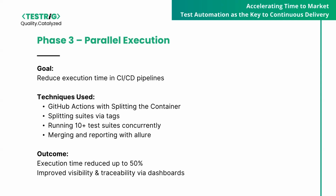So the third challenge, based on these questions, was test execution bottlenecks. Our goal is to reduce execution time in CI/CD pipelines, especially when we have a large number of tests to run in a regression suite. To implement this solution, I have used GitHub Actions with parallel execution using multiple containers, GitHub Matrix, and also splitting suites via tags, running 10 plus test suites concurrently, depending on the test volume we will have.